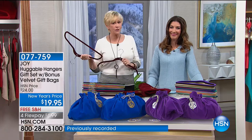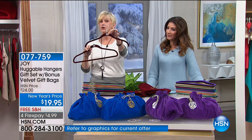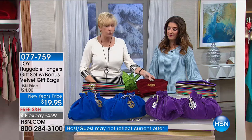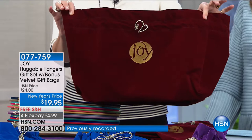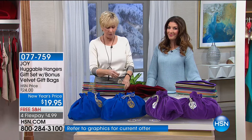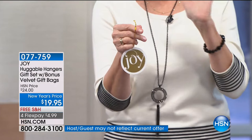And with this set today that you're getting, 12 of the pant suit hangers, 12 of the shirt hangers. And by the way, this is that gorgeous Merlot Burgundy. And then you're getting two of the gorgeous bags so you can put all of your beautiful hangers in here. 24 will fit in here. Or you can put your favorite handbag in here, or your shoes in here, or you can put stuffed animals in here, whatever you like. But you're getting two of those. And you're getting two gift tags. So if you want to go ahead and give them as a gift, and believe me, when you give these as a gift, you get hugs and kisses all around because everybody absolutely loves receiving them.